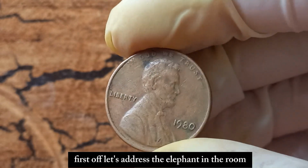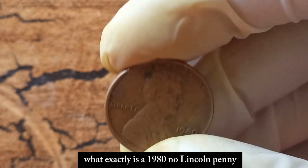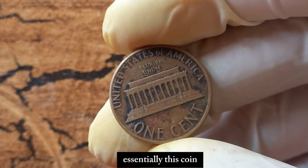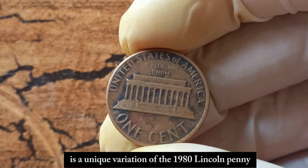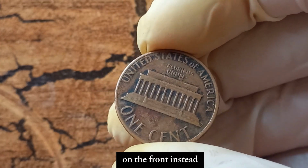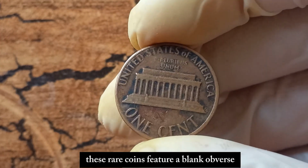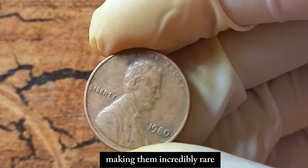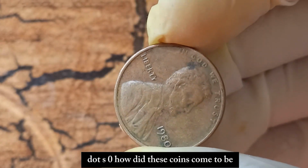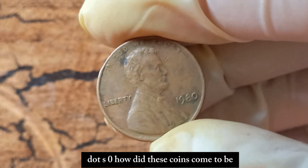First off, let's address the elephant in the room. What exactly is a 1980 No Lincoln penny? Essentially, this coin is a unique variation of the 1980 Lincoln penny that was minted without the iconic Lincoln bust on the front. Instead, these rare coins feature a blank obverse, making them incredibly rare and highly sought after by collectors around the world.